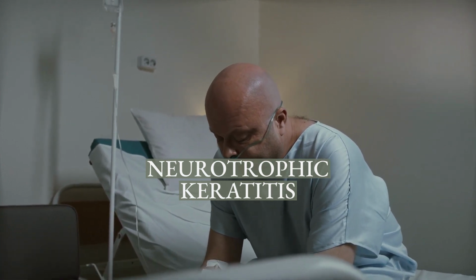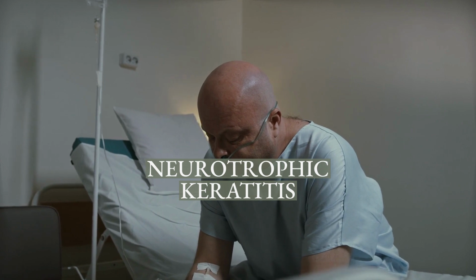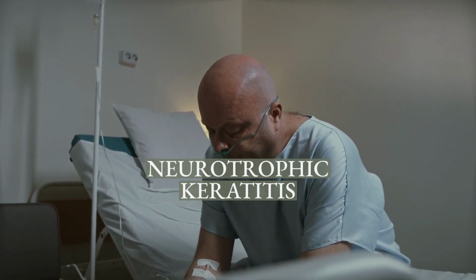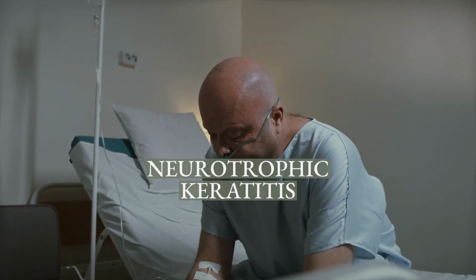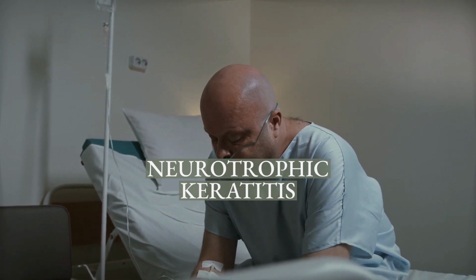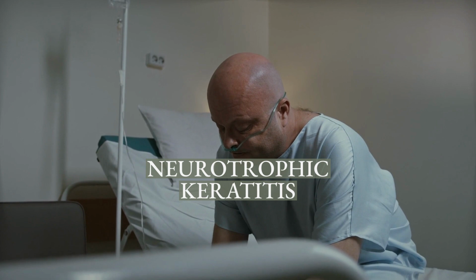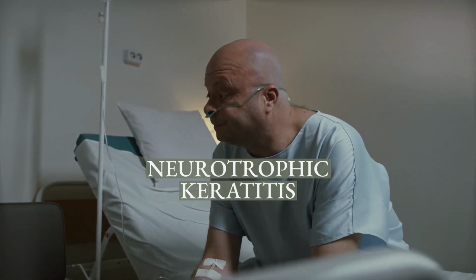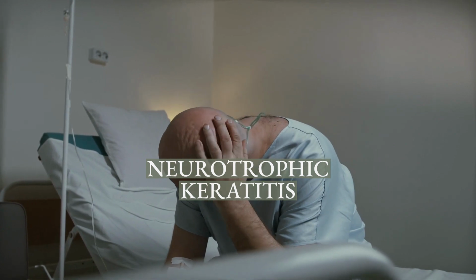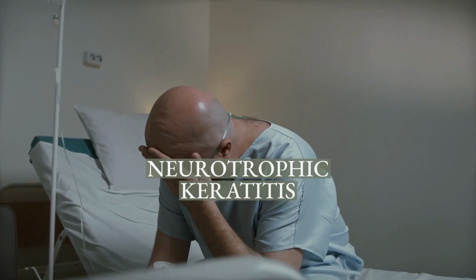Today, we're delving into neurotrophic keratitis. Neurotrophic keratitis (NK) is a degenerative disease of the cornea caused by damage of the trigeminal nerve, which results in impairment of corneal sensitivity, spontaneous corneal epithelium breakdown, poor corneal healing, and development of corneal ulceration, melting, and perforation.